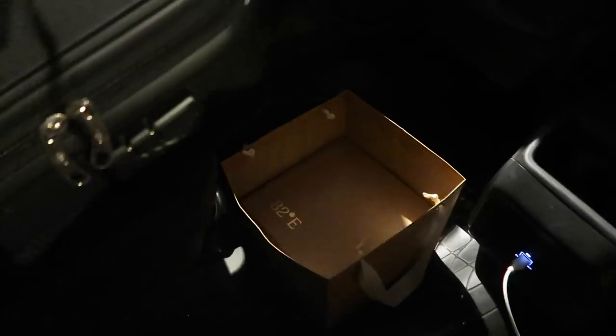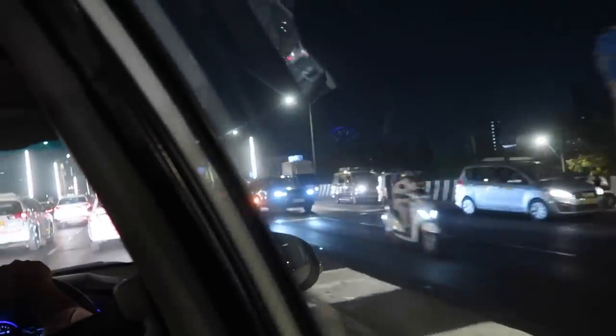I don't know, man. It's a really cute goodie bag from them though. They launched a new product today, just super cool. So I think this goodie bag has that in it, and just my chotusa bag. And this is Mumbai's traffic.